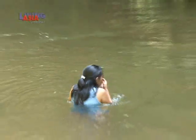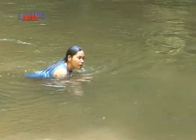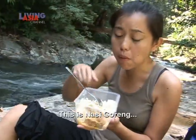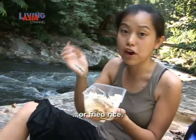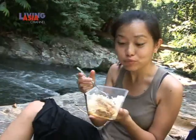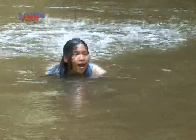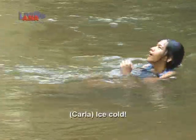A cool dip in the water was just what we needed. Finally, a little time to slow down and relax in the embraces of nature. This is nasi goreng, or fried rice. Nasi is rice, goreng is fried. Probably swimming over there. How was it?